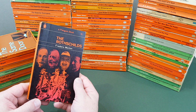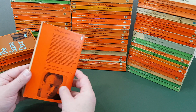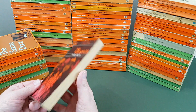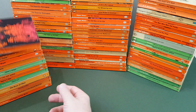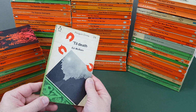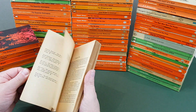The Rothschilds, Frederick Morton, 2162. Germano Facetti, again, did the cover design for that. Very, very nice. Got a photo insert as well, that particular one. Lovely. Now a crime title. So we got yet another Ed McBain, Till Death, 2164. Evidently these were selling very, very well. Cover design by Alan Spain.